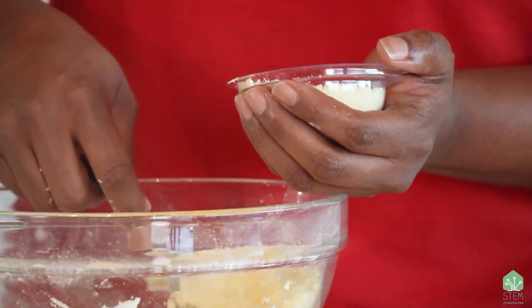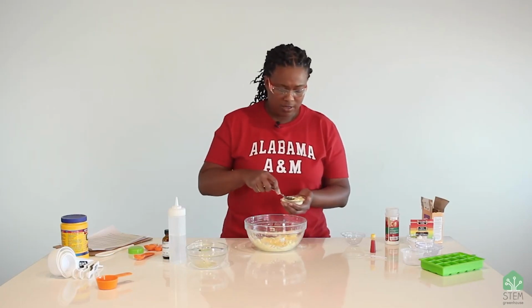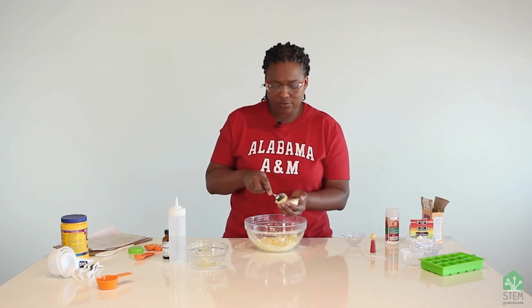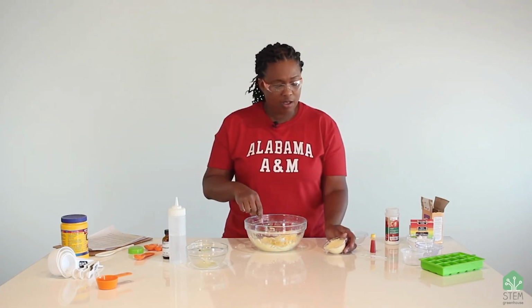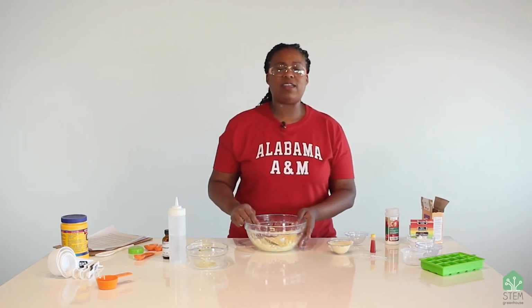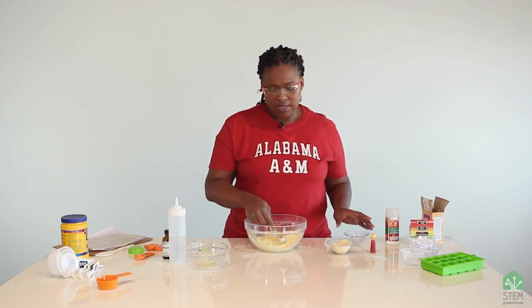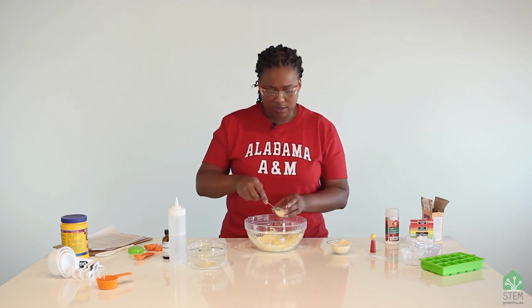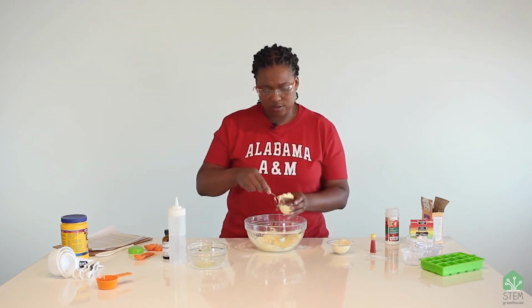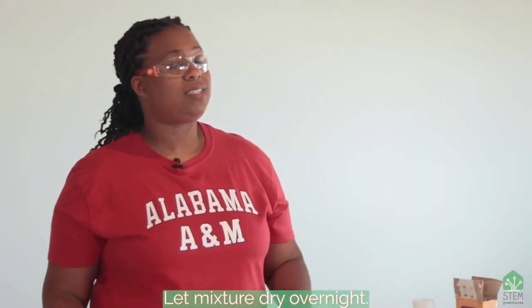This recipe makes enough for probably about two of this size mold, but depending on the container, you might have enough for a little bit more. Also, if you don't have enough liquid as you're doing this activity and your mixture is too dry, simply add a little bit more water and vegetable oil to the dry mixture until it's the right consistency. Once your molds are filled, you're gonna have to let them dry, and it's gonna take overnight.